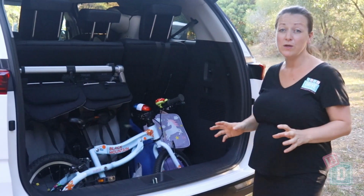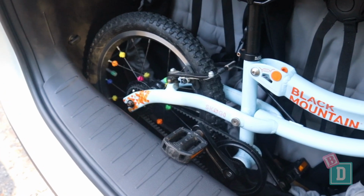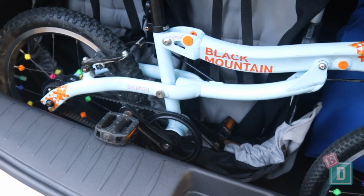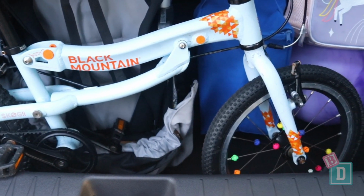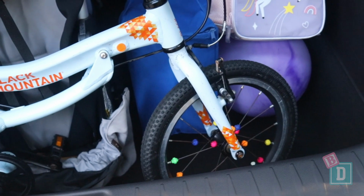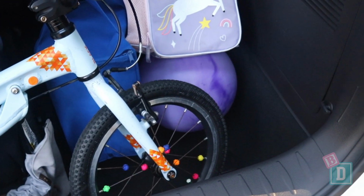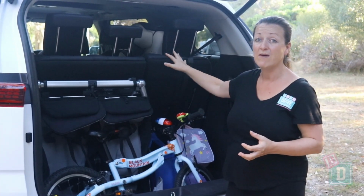The boot of the new Kia Carnival is even bigger than the previous one. In the back here you can get a twin stroller really easily with loads of space to spare, and also the fact that it sits down in there means it's not going to move around or slide out when they open the boot door. I can get my kids' bike in here, their lunchbox, their balls, all their stuff, and you'd easily get enough in here for a family of 8.